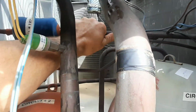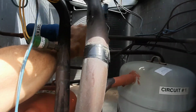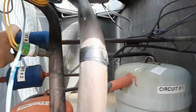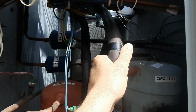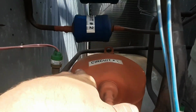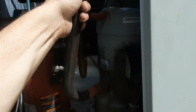Stage 1. No noticeable temp drop across that dryer. Not with my hand, at least. Unlike the other ones we saw, you can see these are painted. These are original dryers. So we've got original dryers, original compressors in this guy. And it looks like this one's got less discoloration. You saw the discoloration on the other one that we looked at first. I've got a pretty cold suction line here.